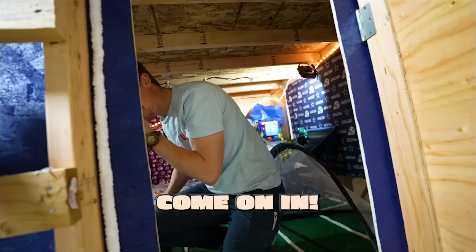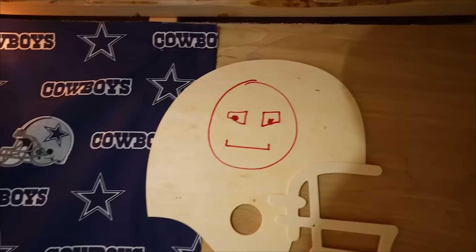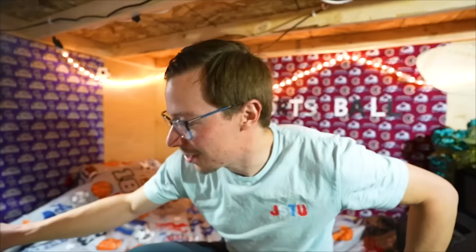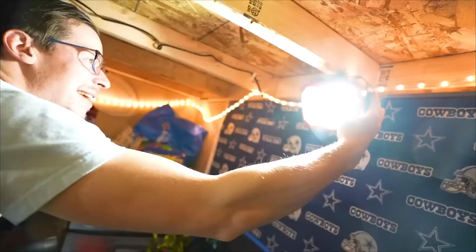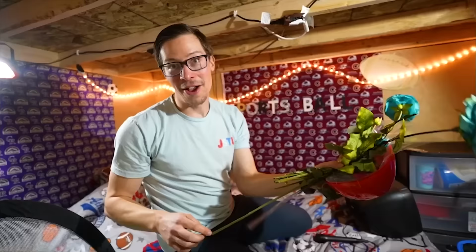We're gonna go tour Samuel's room. Come on in. Welcome to the dugout, the room that's everything sports ball related. Obviously a field, which is very sports ball-esque. You can see we got goals on each side of it. I've got the Colorado Rockies. Stadium lights up here. I heard the Rose Bowl is important for sports ball, so I got a bowl and some roses. That's going to go to the winner of our tournament game.